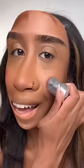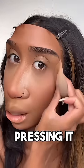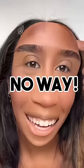Blush time. A little dot here and here. Then get my blush brush and just buff it out. I'm not baking. I'm literally, oh, that's a lot. I'm just pressing it into my skin. No way did I forget to blend out the forehead. Oh my gosh, good thing I noticed that.